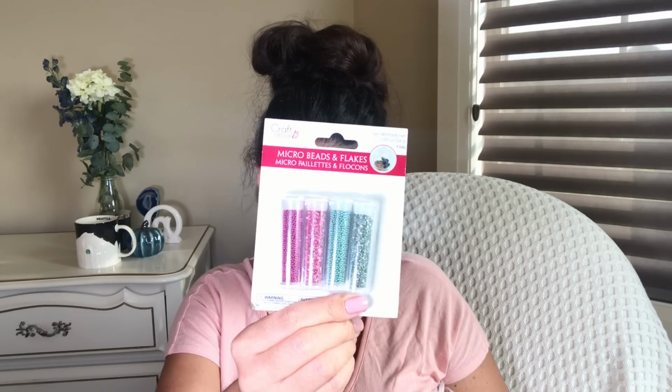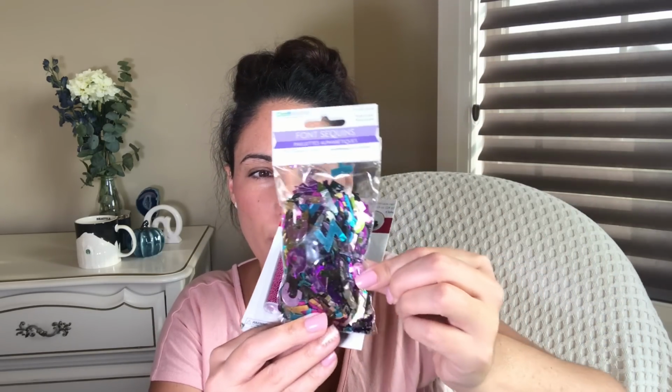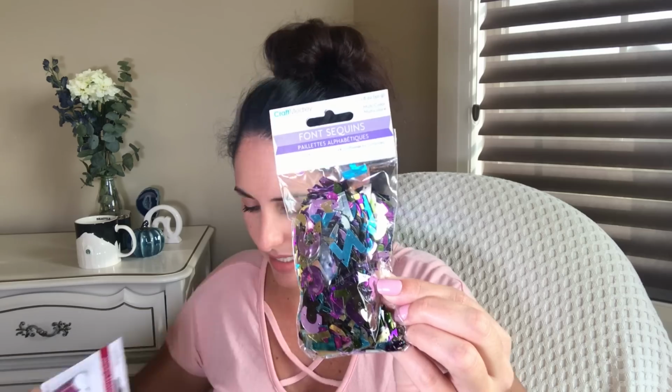All right, I purchased micro beads and flakes. These are really pretty colors. And to go with that, I had to get some of these font sequins. Now, I just love that they already have these little hole punched. So I'm thinking that it would be fun to make something with these. I just have to think of how I can manipulate this into something else. They're all little alphabets in there. And do you see that there's little punches?